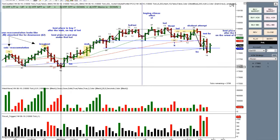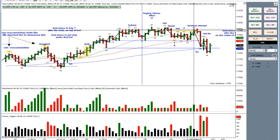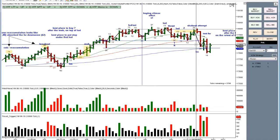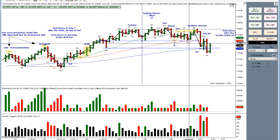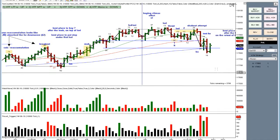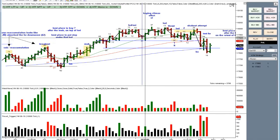Here you have the stop run that makes everything look bearish, and then there's a run. Here you have a stop run that makes things look bullish, like it's coming back, but it doesn't. So you have to understand the purpose of a shakeout and when to expect it. The key is understanding all of this data over here.